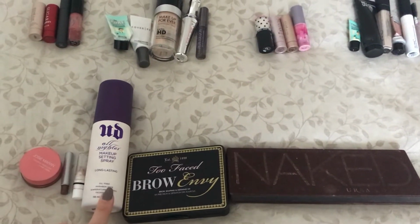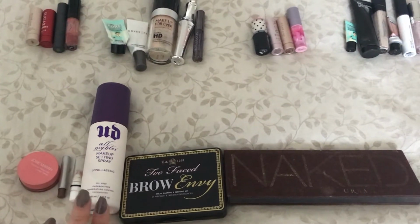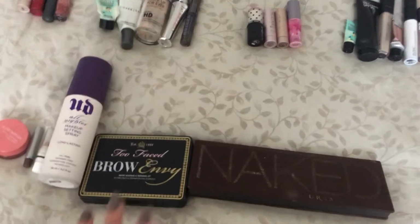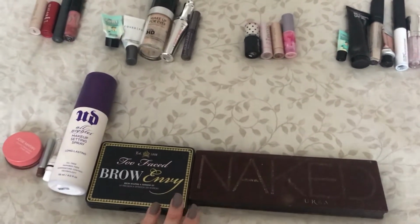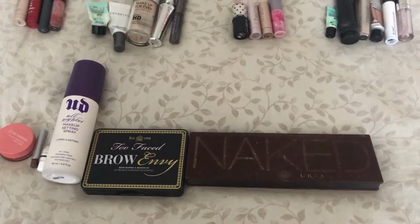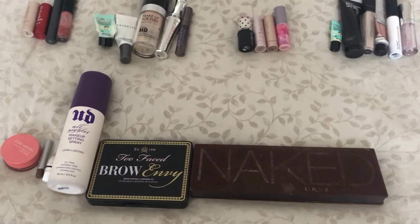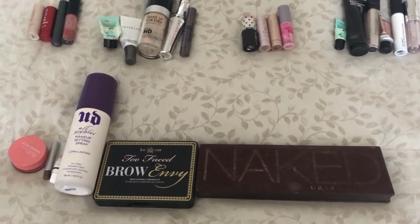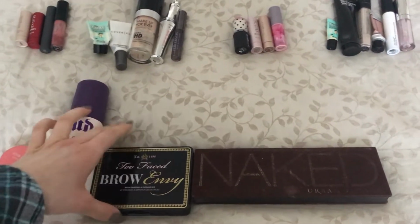I have my Urban Decay All Nighter Makeup Setting Spray. I just have a few uses left of this, so that should be finished very shortly. And then I had 2 palettes. I've learned that panning palettes isn't really for me, so for next year, when I pick the products I want to use up for 2018, instead of doing palettes, I'm just going to pick individual shades.